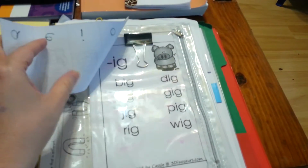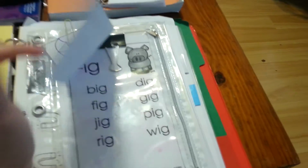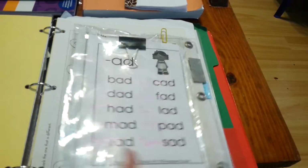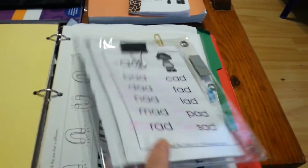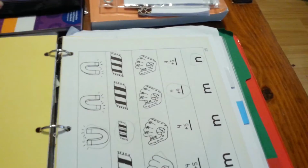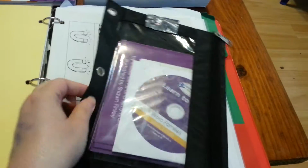But anyway, as far as the word families, we are on ig and we are on add. So he'll just go through his words and cross them out with the dry erase. After he has done that, then we go to Hooked on Phonics. For his Hooked on Phonics, he will do his lesson from here. He'll just watch it on TV.